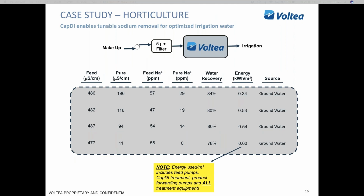If we go forward one page, an application that we're super excited about is horticulture. There is one error on this page. Actually, I see it's fixed. Thank you. In the PFD, water first goes through a 5-micron filter cartridge and then into the CapDI unit.